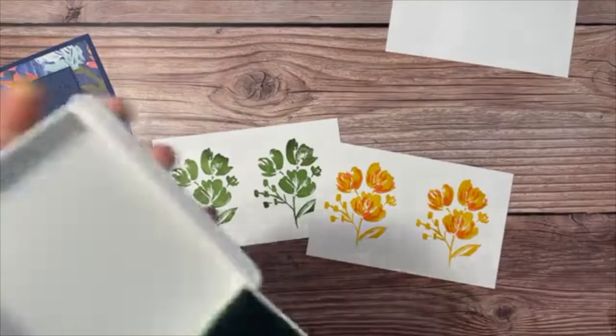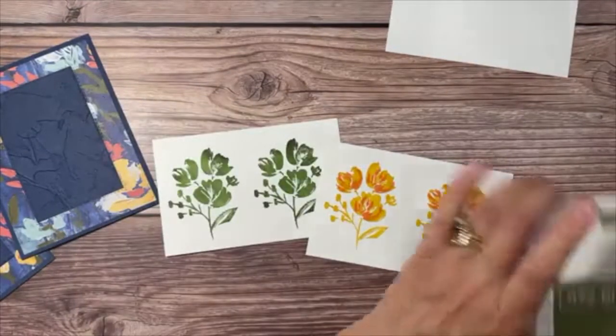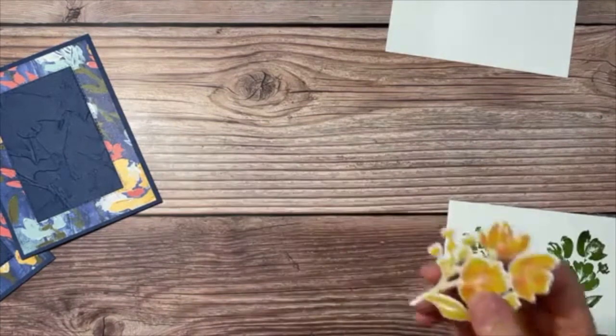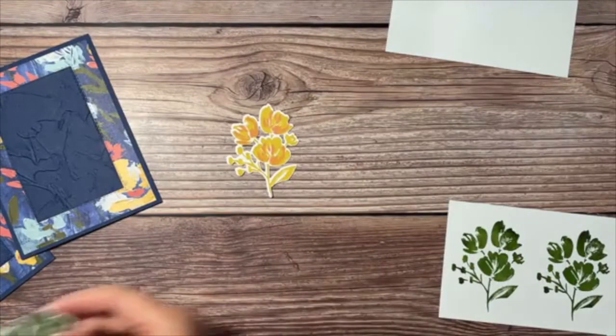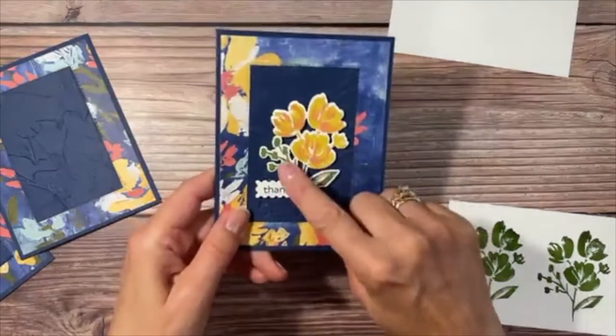Then, let me get everything closed up here so we don't make a mess. You're going to cut those out with the Stampin' Cut and Emboss machine, and you're going to have something that looks like this. So there's your flower cut out, and there's your leaf cut out. But how in the world do you get them together?